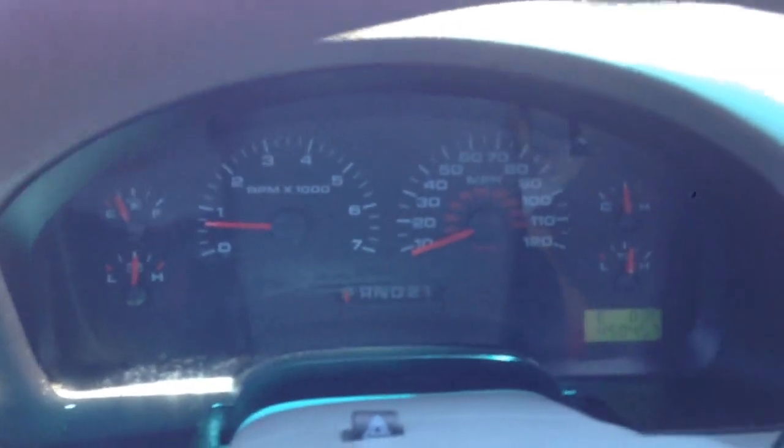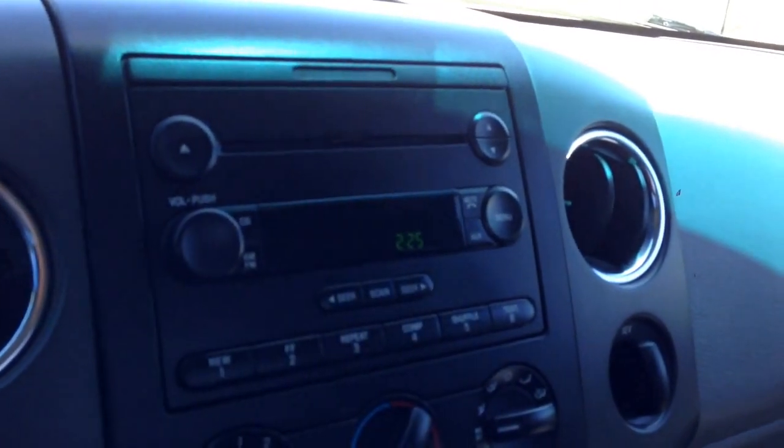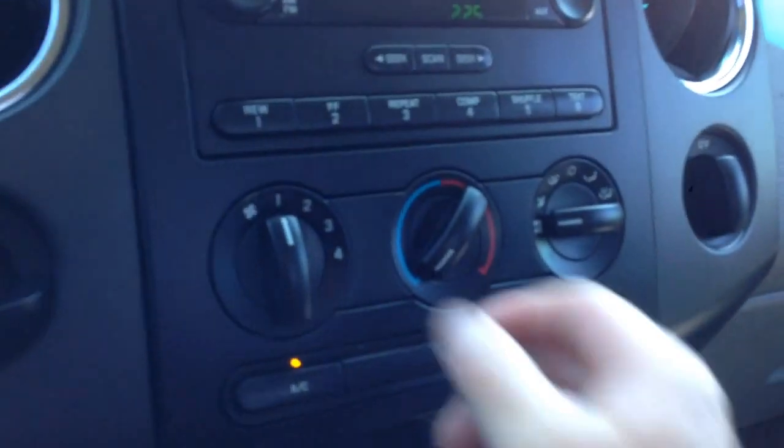Alright. There's a little bit of dye coming off the dash right there. Just a little bit. Like I said, it's my job here to make sure that I put as much in here as I can in these videos, get you as much information as we can. There's your radio, you got a CD player.